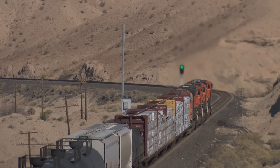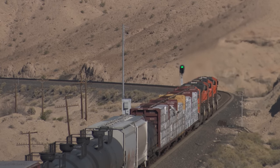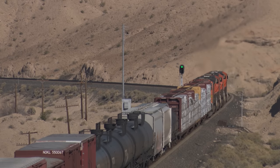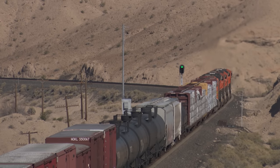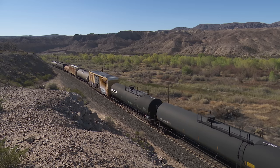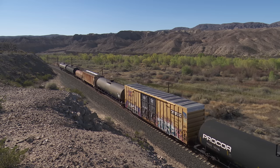The Vancouver, Washington to Barstow manifest is a rare reroute through Salt Lake City due to a track work window in the Tehachapi Mountains. We were told that its northbound counterpart also used this track, but we never came across it during our week of filming on the Cima Sub.